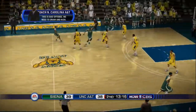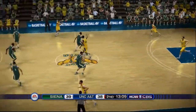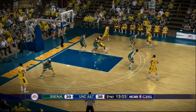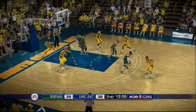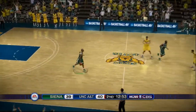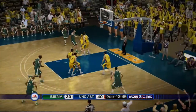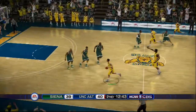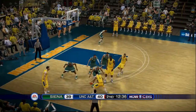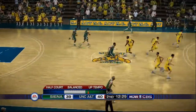They're settling for jumpers. They got to find a way to score. Get to the rim. Get to the free throw line. Look at the coach. He's beside himself. Now they work it around the perimeter. Jump shot. Count it. The low post in the lane, off the mark. No, give it here on the left side.